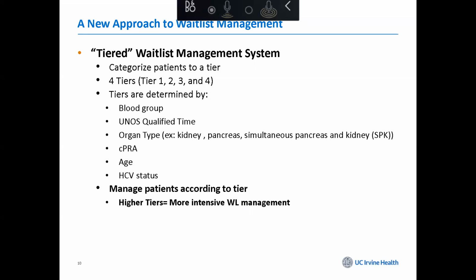So patients that are higher up on the tier system get more intensive management. Patients that are lower on the tier system don't get quite as much management, but still enough management that we can maintain transplant readiness in case they do get organ offers sooner than expected. So for example, a zero mismatch kidney or a directed donation. We want to stay ready for those opportunities.